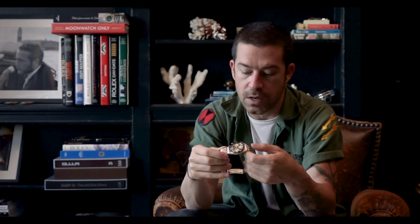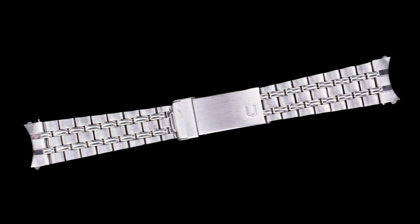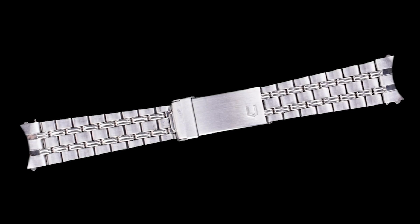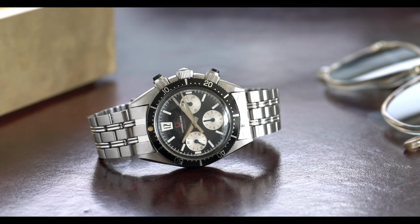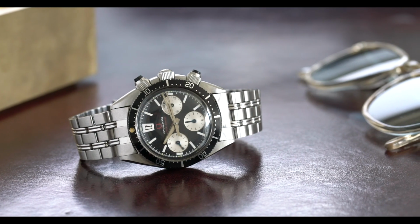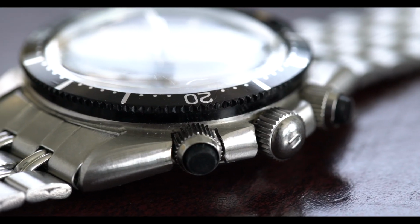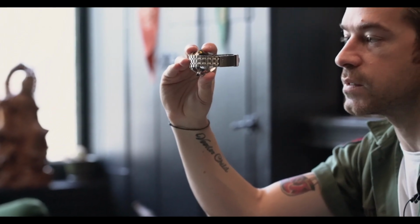Another really interesting thing too is this has a Gay Frères bracelet, and this specific example being the nicest one that we've ever seen. The case is completely unpolished. The bezel is free from any kind of marking or degradation. The dial is flawless. The hands are perfect. There's no lume degradation. And then the bracelet is just stacked, which is really interesting.